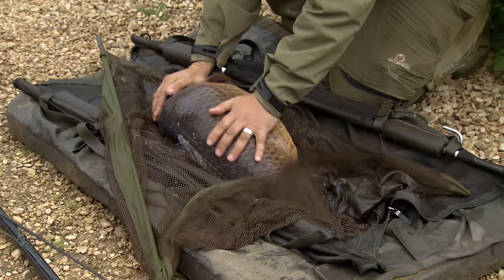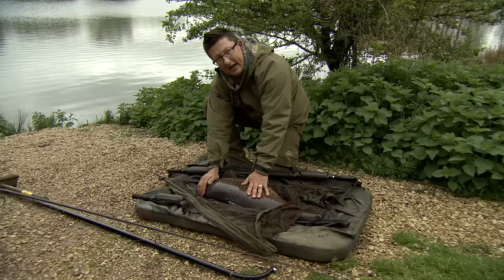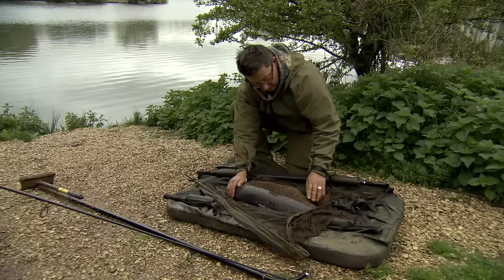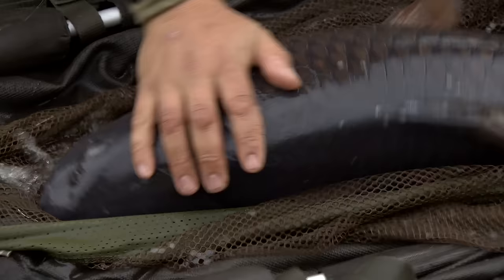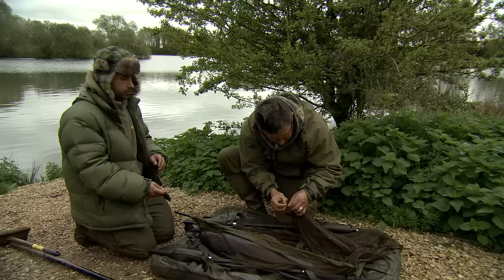All right, mate. Just putting my hand over his eyes there, because it's very bright out the water for the fish. So if they start flapping around, covering them up like that, or putting the net over the top of them to make it a bit darker, will most of the time calm them down. So let's see if the hook's still in. No, the hook's come out in the net, so we've got to find that now. That's the hook out. Yep. There we go. You've got that, mate? Yeah. Good man.